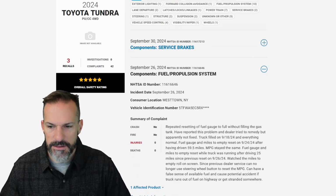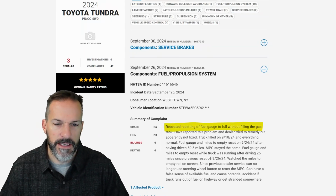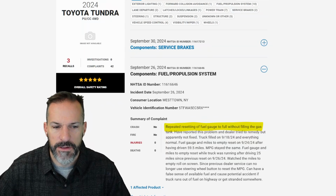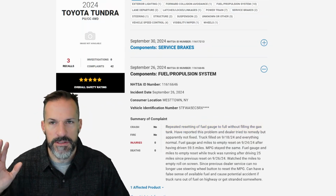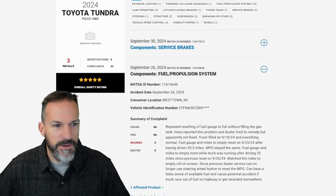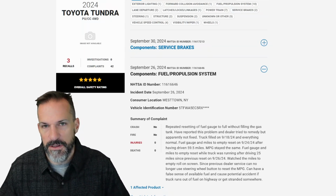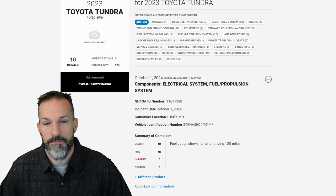And here's another one. This is a 2024 with the same exact problem: repeated resetting of the fuel gauge to full without filling the gas tank. So the guy has no idea how much gas he has in his tank. It just resets itself to full. It doesn't matter, 22s, 23s, 24s, it doesn't feel like they're updating the parts or fixing these problems. It's just maddening to think about.